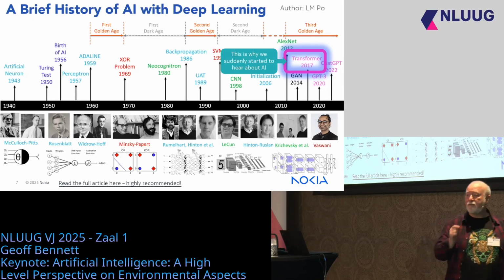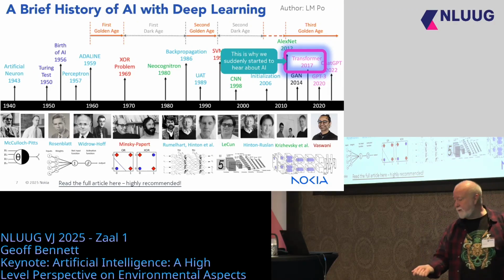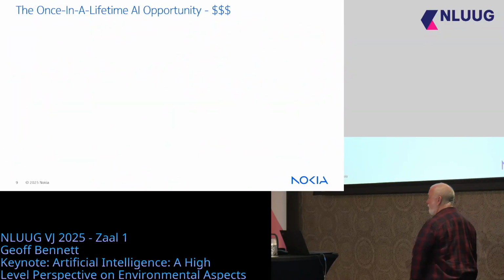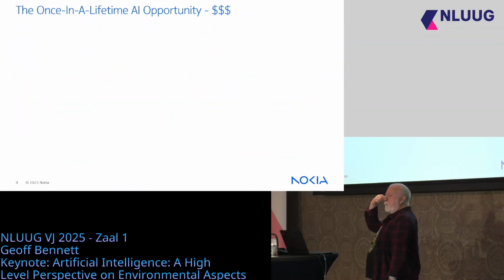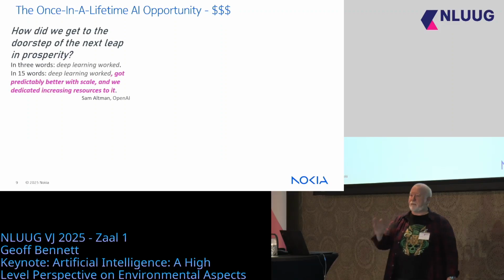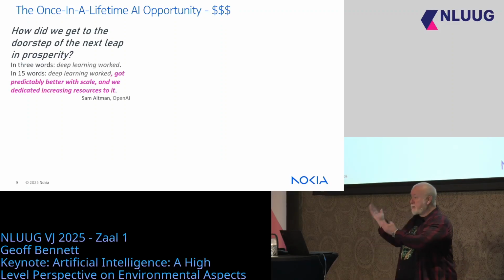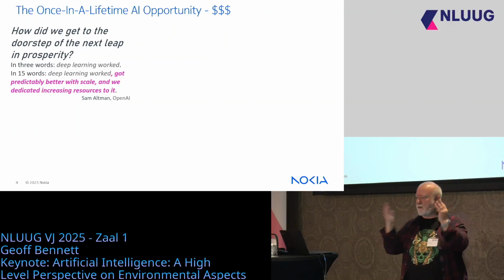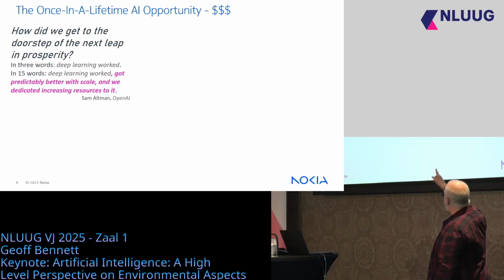In 2017, a paper by Google described a transformer architecture. You're going to hear more about this. I've seen several other presentations on the agenda about AI. But out comes a once-in-a-lifetime opportunity. And Sam Altman, the CEO of OpenAI, is brilliant in interviews. He's obviously had lots of media training. He's a very savvy guy. And he comes up with these two things.